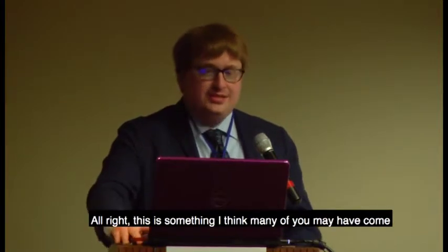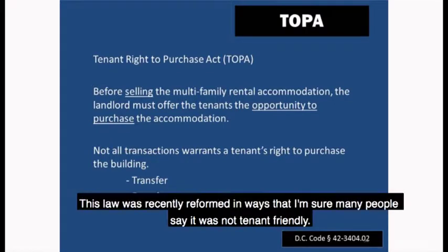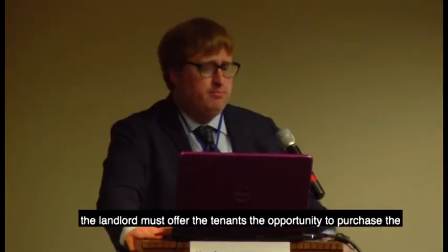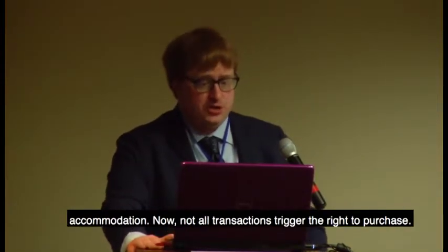All right, this is something that I think many of you may have come here specifically about, the Tenant Opportunity to Purchase Act. This law was recently reformed in ways that I'm sure many people would say was not tenant-friendly. So as far as the question of any new laws that are landlord-friendly, this might be one. Before selling a multi-family rental accommodation, the landlord must offer the tenants the opportunity to purchase the accommodation.